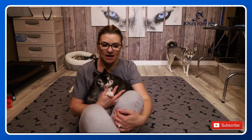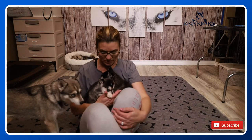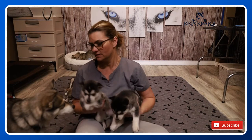But there are three black and whites from Jazz and Stebbins. Three black and whites, one boy, two girls. But the little boy is pretty small, so I have to keep watching him eat and pull the little girls away so that he is getting enough food. So right now it's touch and go. I've got to keep a really close eye on him.